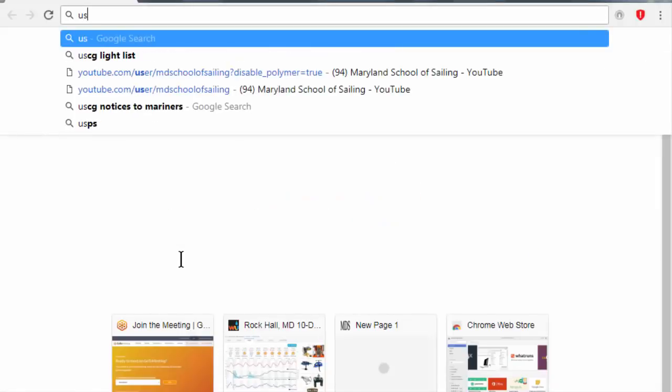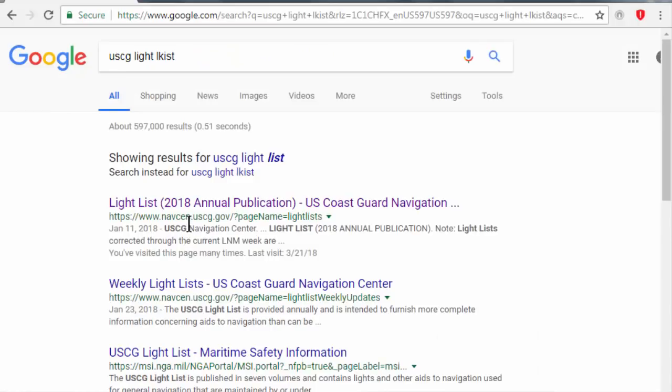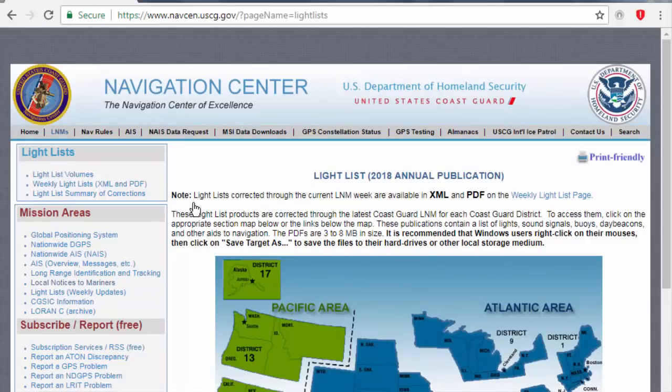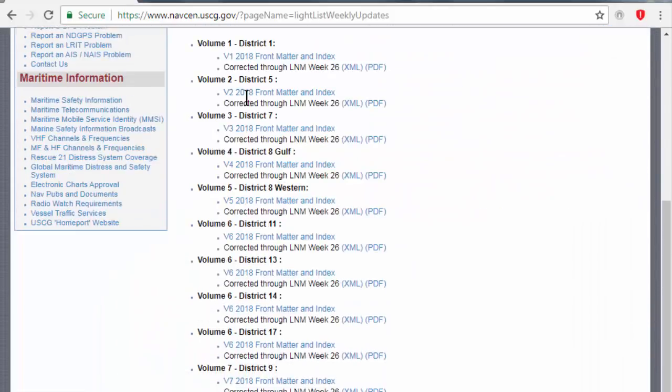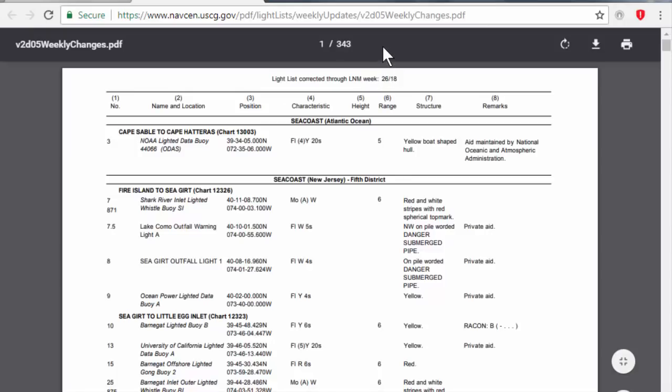Google USCG Light List, and this will bring you to this link. And this brings you to the Coast Guard's Navigation Center. I want to bring you to this set of links in the upper left-hand corner. One is the weekly light list, and if I click on that, it brings me to this weekly light list. So let's go to volume 2 and download the PDF. And here is a PDF. It's 343 pages. So that's the weekly update. And you can peruse that for the particular navigational aids that you're interested in.